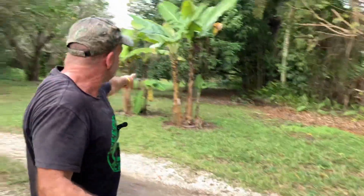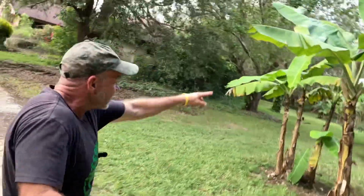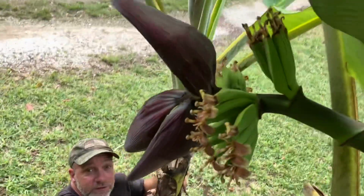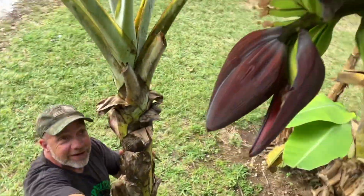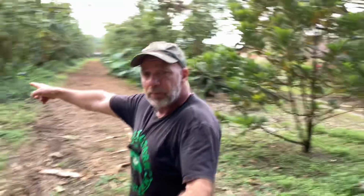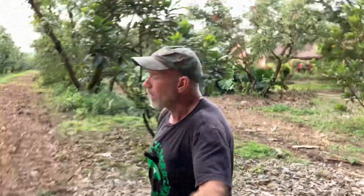On the way, you could take a look at my Brazilian pygmy bananas. Look, there's a nice new bunch of Brazilian pygmy bananas starting to grow. Look at that bunch of bananas. Oh, I can't wait to eat those. Then here we have a mamey tree. I put that in about 4 years ago. That hasn't fruited yet.